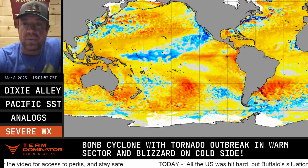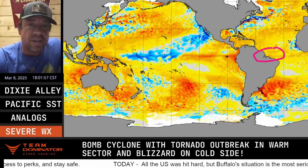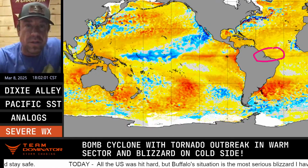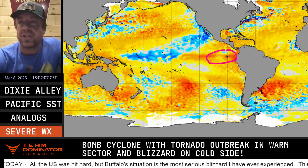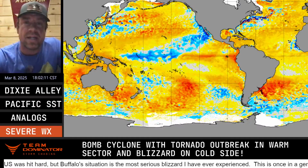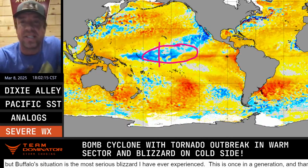But look at this. Look at these warm anomalies that are coming in the eastern tropical Pacific. That right there, folks, is El Nino that's starting to come in. And we're starting to get some weaker trade winds out there, but you're starting to get some of those positive anomalies begin to show up. You've got La Nina that's getting suppressed across the date line.